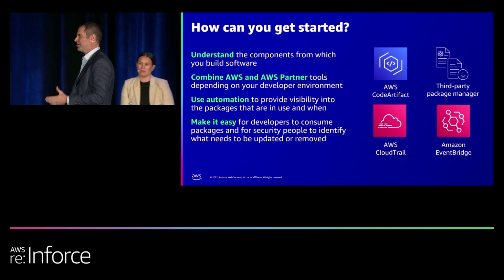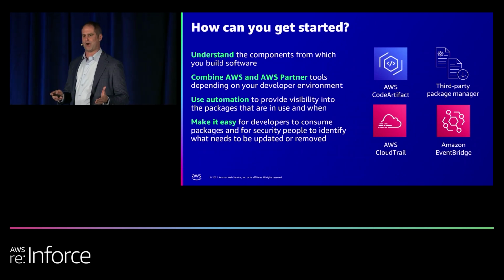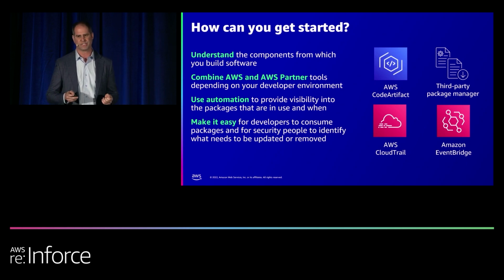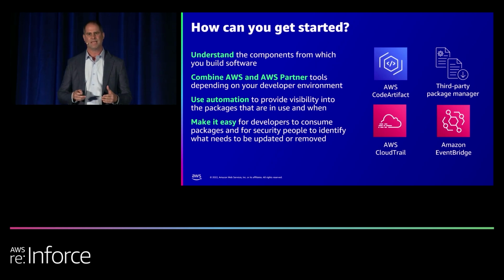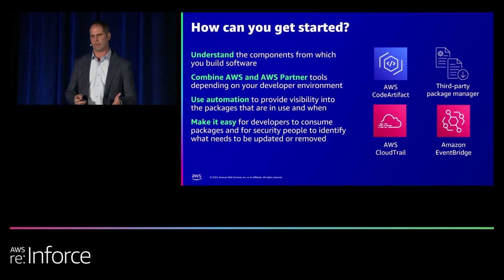So how can you get started doing the same thing? We have a service, AWS CodeArtifact. CodeArtifact is a fully managed package repository for organizations. You can use this to securely store and share software packages in your organization. It integrates with all sorts of current package managers out there, like Maven and Gradle for Java, npm and Yarn for JavaScript, and pip and Twine for Python, and more coming soon.